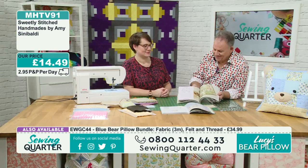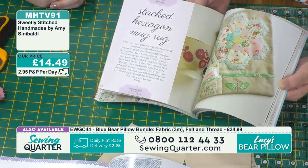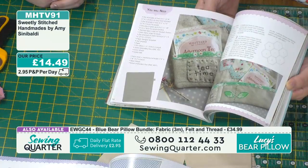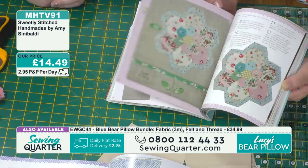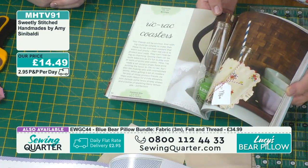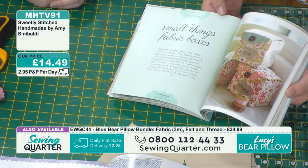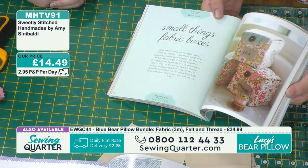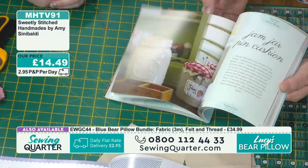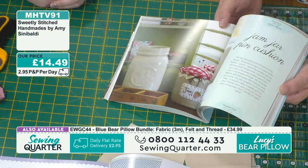Stacked Texan mug rug. That's cute, with a little pocket for your tea bag. You could put a biscuit in there. Brick-rack coasters. Aren't they beautiful? I mean, everything is beautiful. Small things, fabric boxes. Oh, look. There's so many cute things.